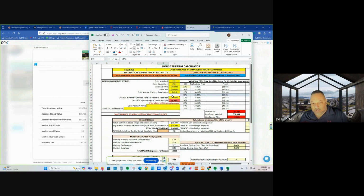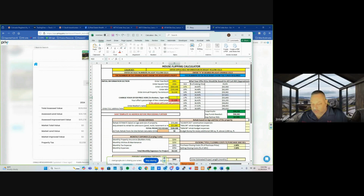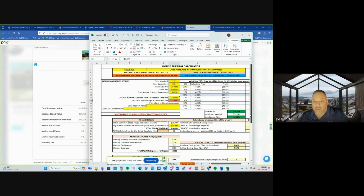So that being said, I could offer between 150 and 180. Let's see what 180 gives you. No. 150 and 175. 150 and 170. Okay. Yeah, even then, now mind you, 28 sounds like a good profit.